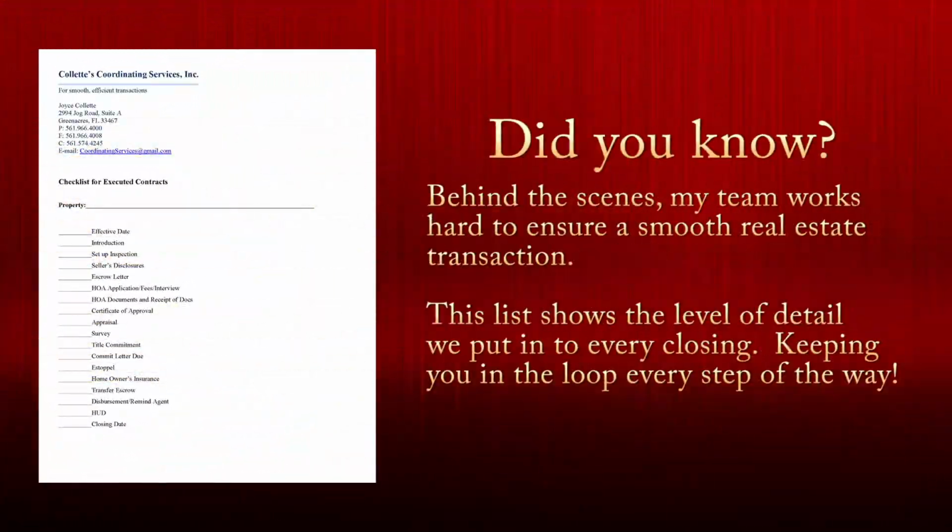The first thing that I do once I receive an executed contract from the agent is that I go through the contract and I extract our deadline dates. And I'll go into that a little more later. And then I do an introductory email and I send it out to everyone involved in the transaction, which would be the real estate agents, the clients, buyer or seller, the title company, the lenders, and attorneys? If there's an attorney involved, yes, to the attorneys. And then that way I let them know what I am doing and what our timeline is.